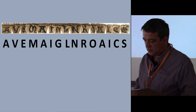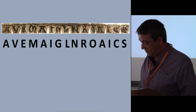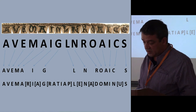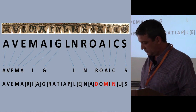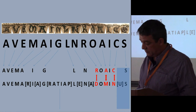And I believe that the inscription is the abbreviated beginning of the Ave Maria prayer. Ave Maria, gratia plena Dominus. But rendered in such a way that it was encrypted two times. First, by changing every second letter in the word Dominus. And second, by choosing specific letters in which symmetry was respected.